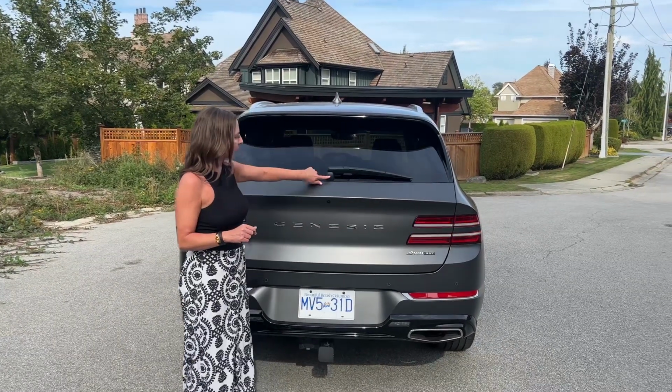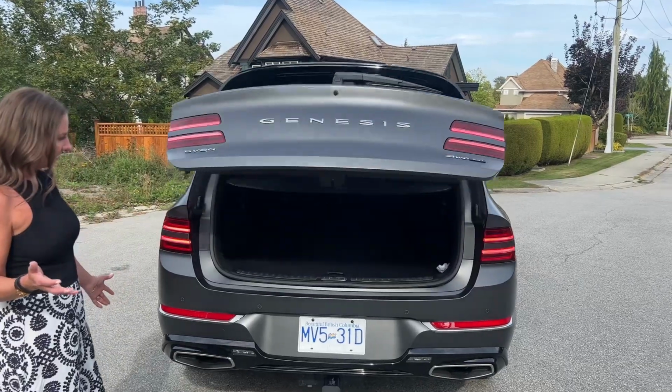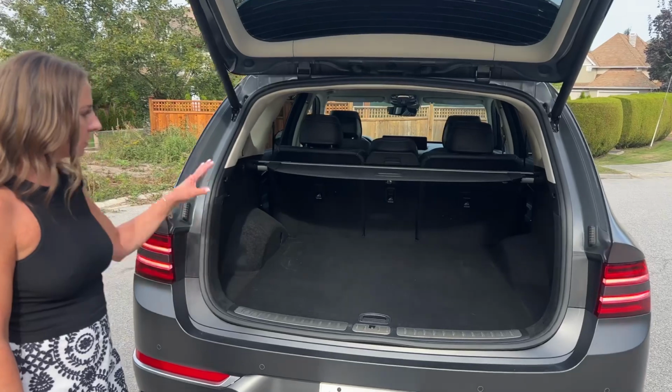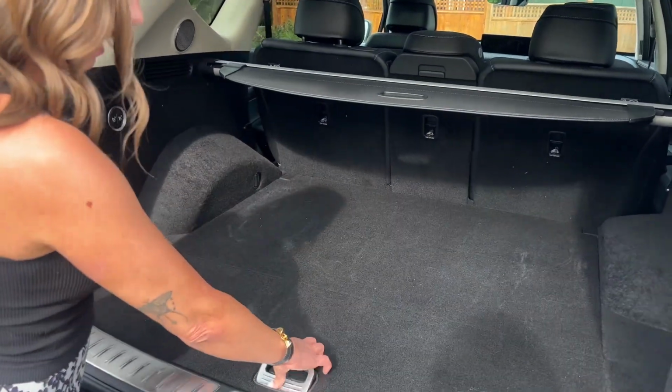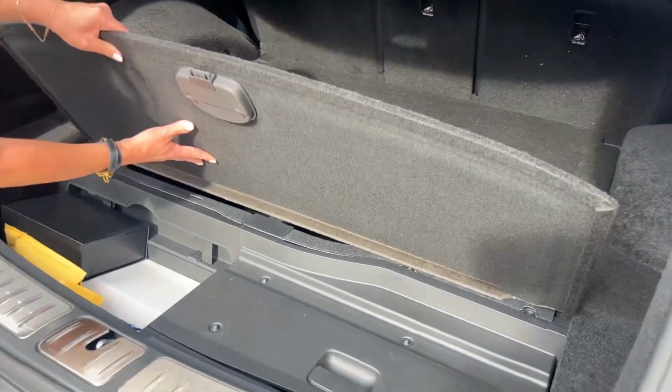I love how Genesis puts the button for the liftgate right there. It's super easy access. Okay, we have a ton of room back here. As you can see, with the third row option, there would be a third row here. But we have a lot of under bed storage here, which is kind of nice.